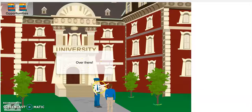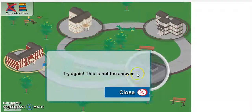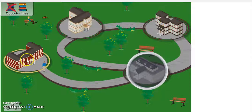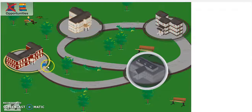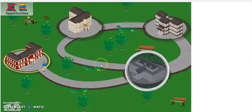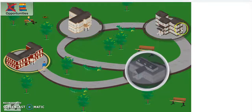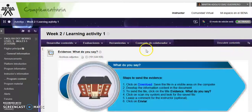So this is not the answer, okay? So you click here and close. Then you go here, and you go here, and you have to have 4 correct answers. At the end, okay, you are going to receive the results. Because this is an interactive activity, you don't have to send anything to me, okay? The answer is sent automatically. At the end, the window will be closed and you are going to go back to the part where we were before.